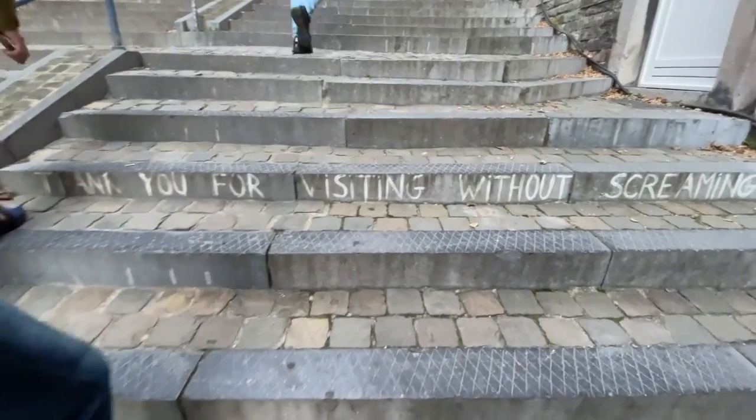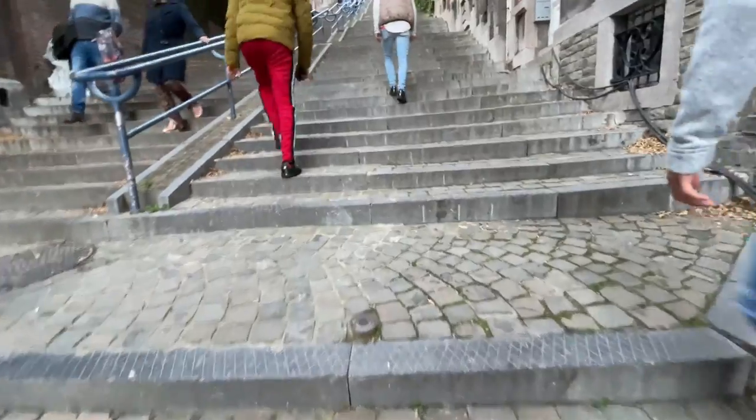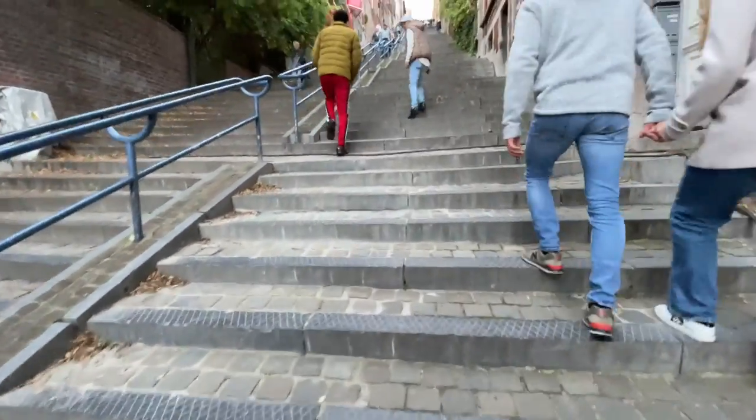You see here, they say, thank you for visiting without screaming. It's just to keep the place quiet for the people who are living there, the residents.